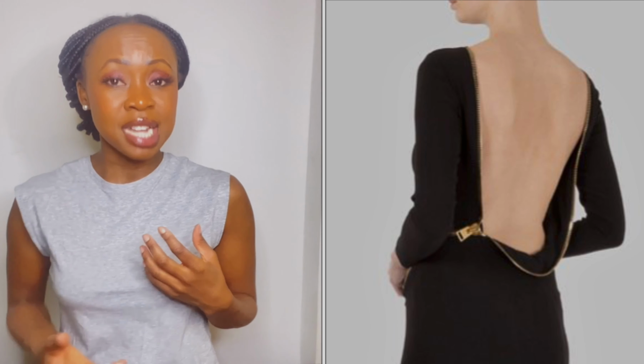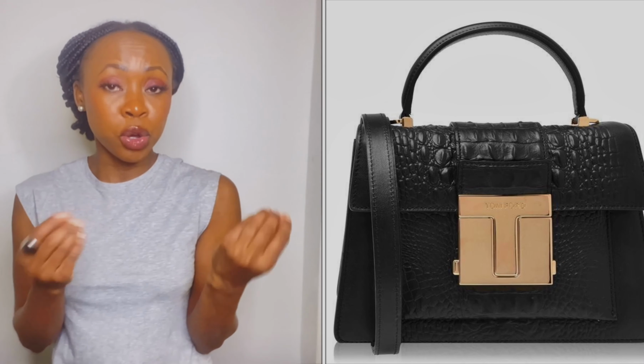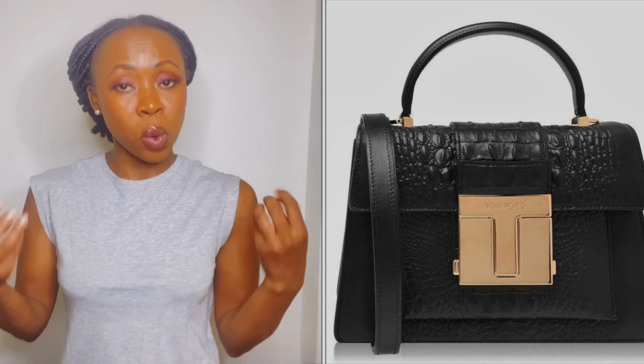And you see that theme carried through into their bags, for example. So you'll have a bag with the zip all the way down the side or the middle or wherever it may be. And you know it's a Tom Ford bag. They have the gold T logo as well. So you're able to tell it's Tom Ford. But you're buying Tom Ford for the quality.